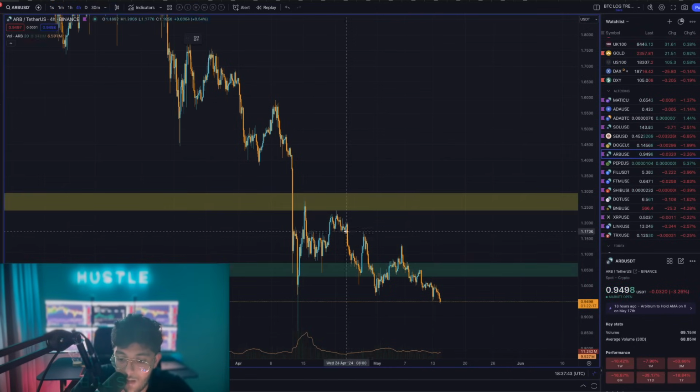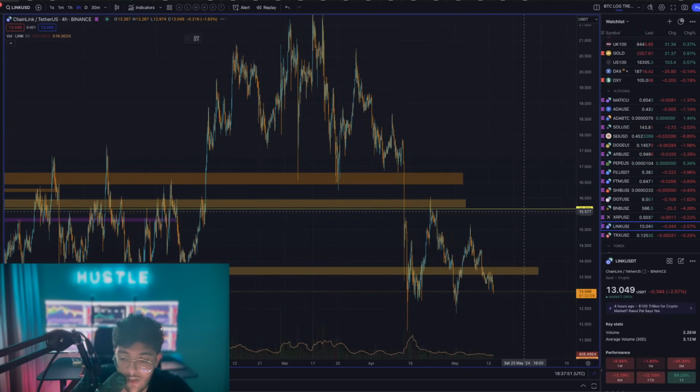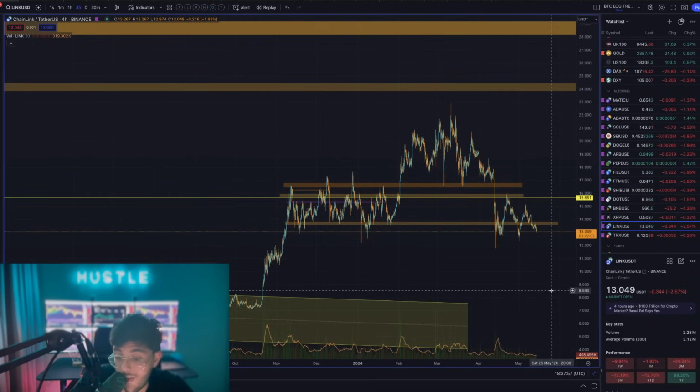ARB is showing us the same thing that Cardano is doing a little bit more clearly. So these are things that I'm definitely interested in paying attention to, because this is where opportunities are probably going to start to show up. I don't think that they're here quite yet. I don't think the charts look clean enough quite yet. That's okay. I'm not in a rush to make money.